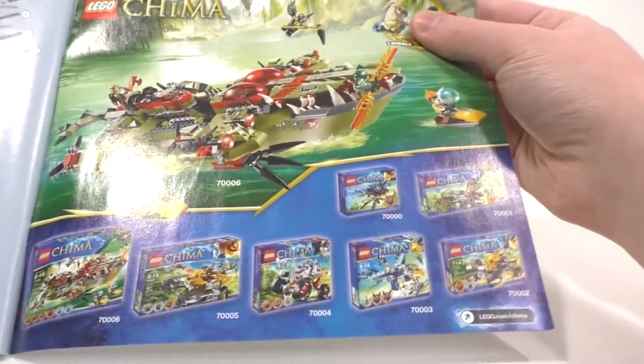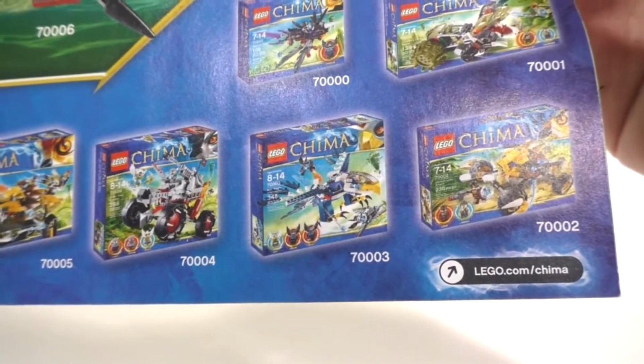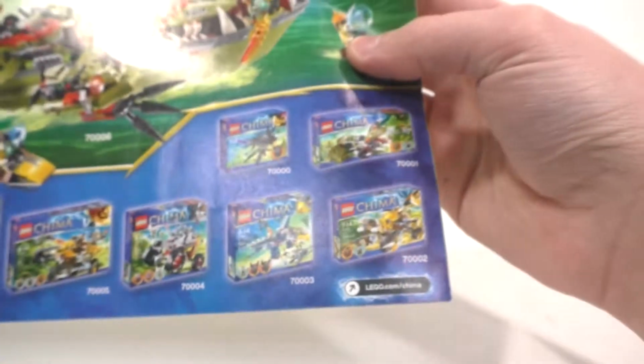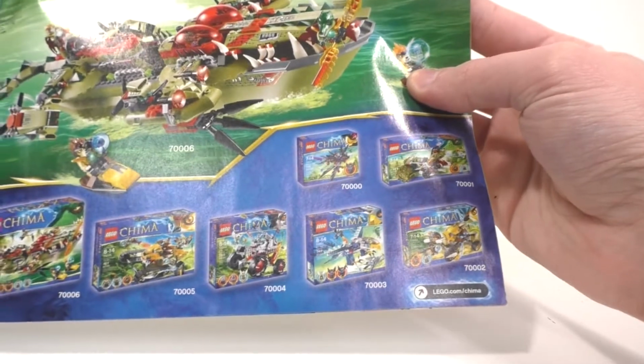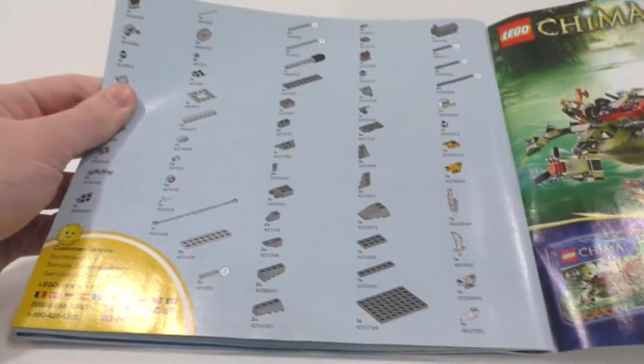And then a look at all of the sets from the very first wave, which I do own this one. This one I might be able to review sometime soon, look forward to that. And I own this one at the very top. The rest of them I did not get. Maybe I got this one, I don't remember. You know, I don't think I'm going to be reviewing any more of these. I just reviewed this so then I can get rid of it from my collection.